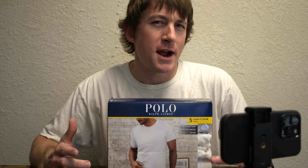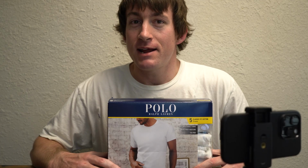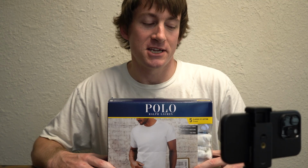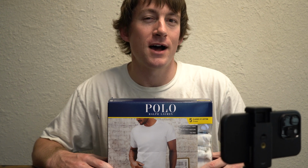Today, maybe perhaps a less exciting review, but an important one, because today we're looking at undershirts, a pack of 5, but not just any undershirt. This pack of undershirts is by Polo Ralph Lauren, and I picked this up at Dillard's. It was $69.99, $70 for 5 undershirts.